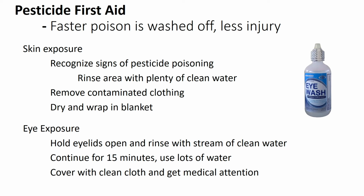So just have it there just in case, because the quicker you can get that diluted and rinsed off of your body, the less likely you are to have higher risk associated with exposure from that particular product. So kind of keep that in mind as you're preparing to do your spraying all season long.